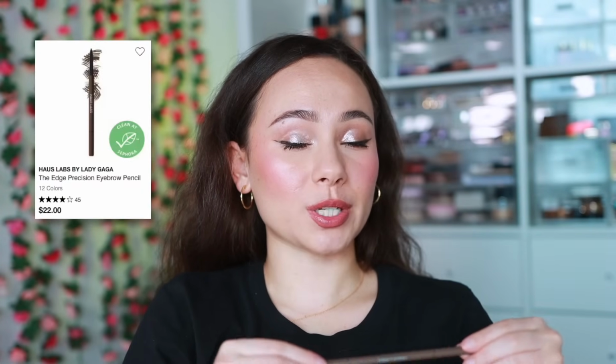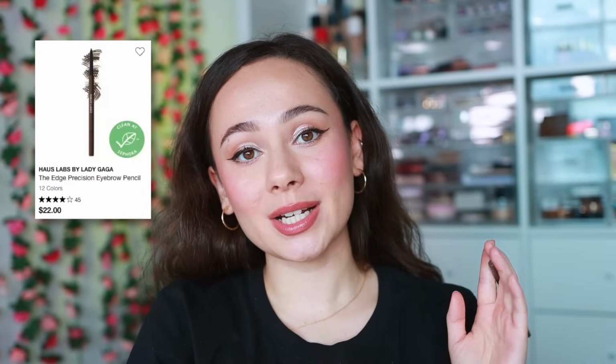Also have been using the Haus Labs Edge Precision Brow Pencil. This one is very, very nice. I think it's just a nice addition to their line. If you want to complete Lady Gaga's Haus Labs line and purchase the brow pencil, I don't think you'd be disappointed with it. Now, does it stand out?